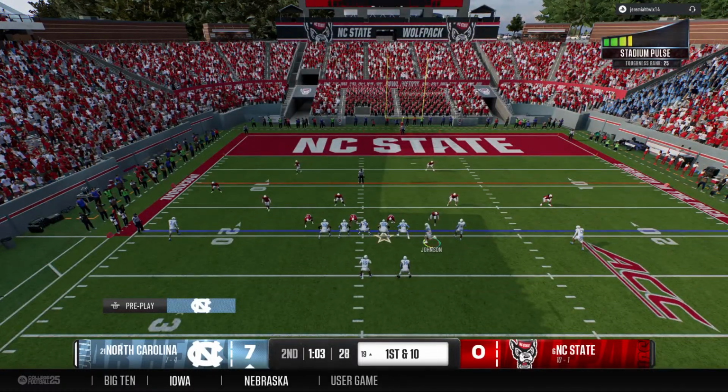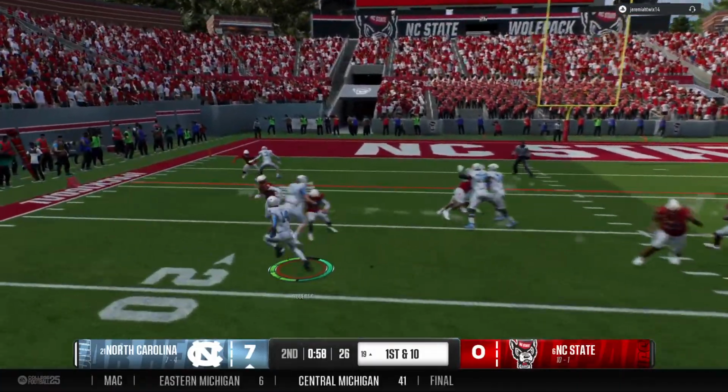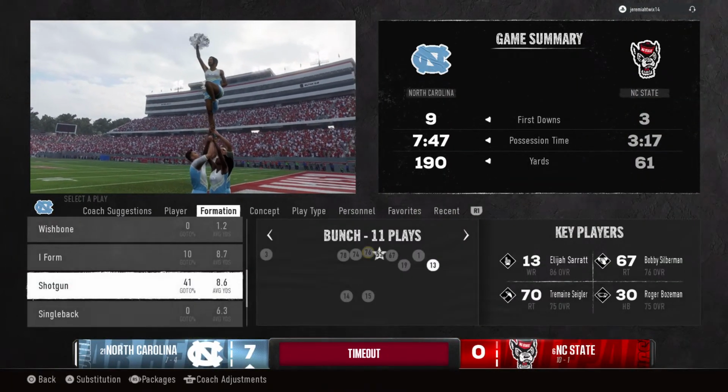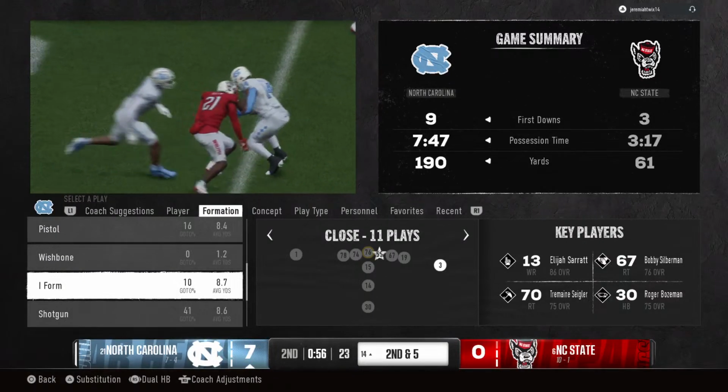The offense showing motion from the tight end, trying to get a read on the D. Looking for a physical attack from the gun. A solid pickup there before the defense is able to make the stop. Here's a timeout on the field. Tight game here late in the first half.